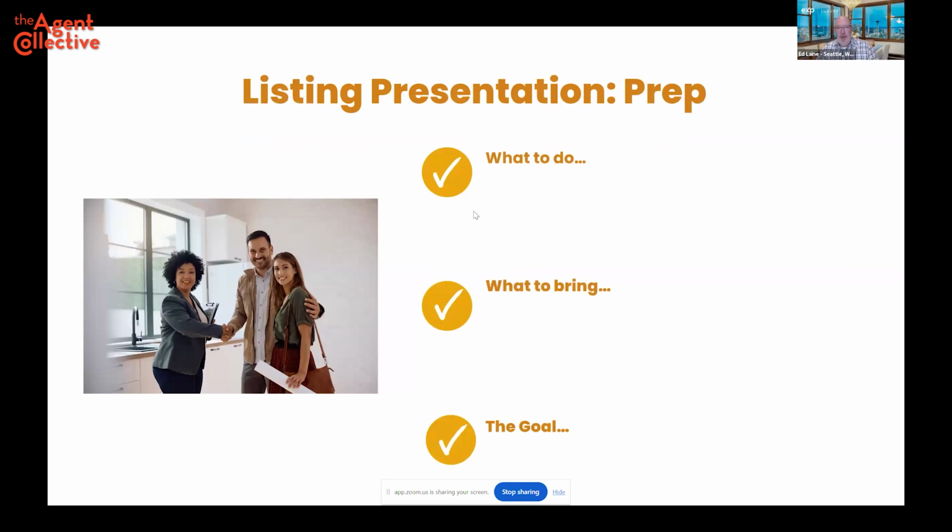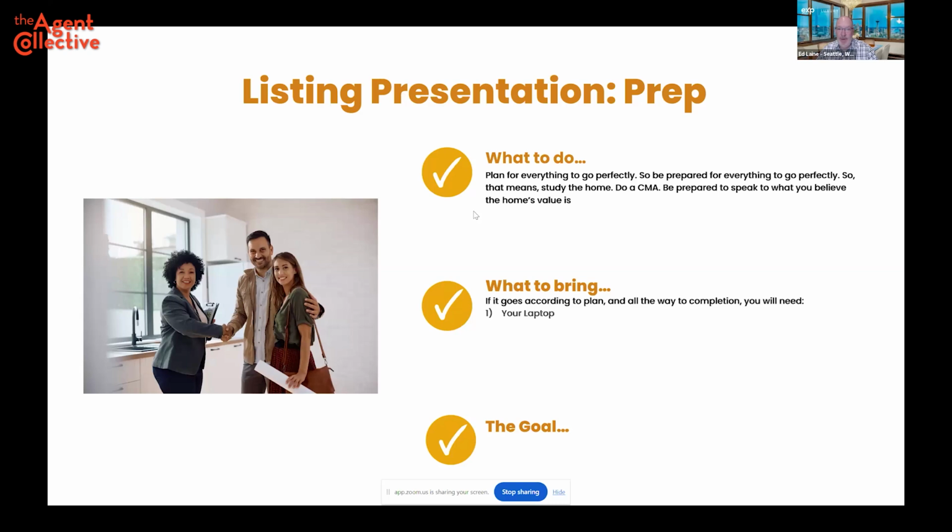So prep. You should prepare before every meeting. If you try and just wing it, you have a much less likely chance of a successful outcome, right? And you want to prepare as though everything's going to go perfectly and you're going to win, right? So if that's the perfect scenario and the perfect outcome, that means you should go prepared with a CMA already done. You should have your laptop. You should have the listing paperwork. On my team, we call it the VIP seller folder. So you can just grab and go, right?